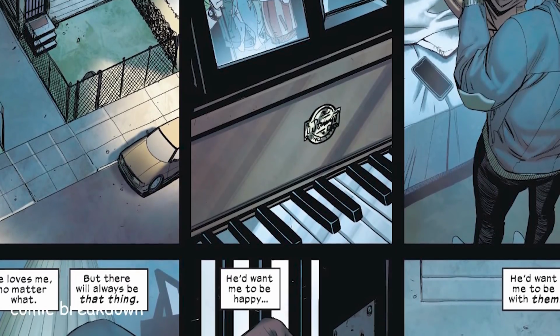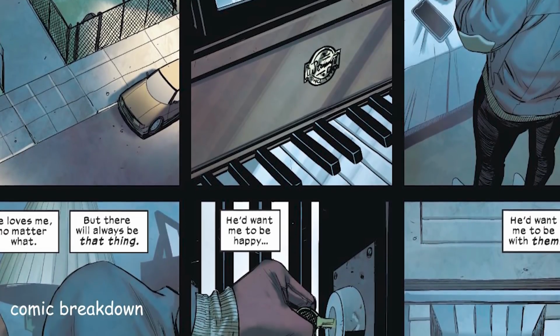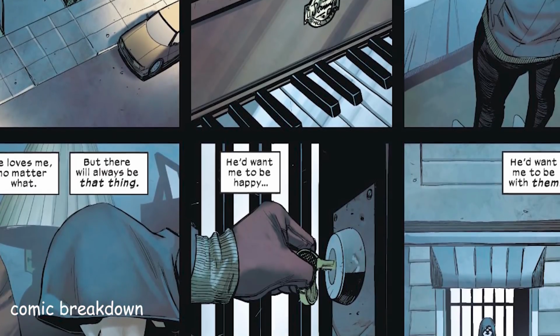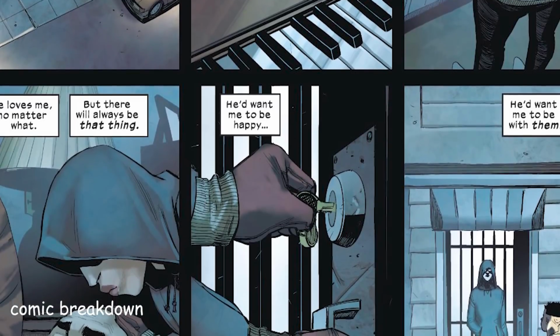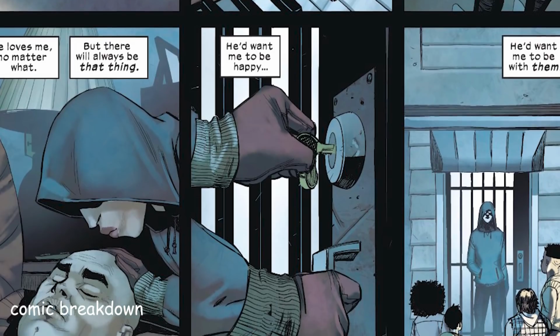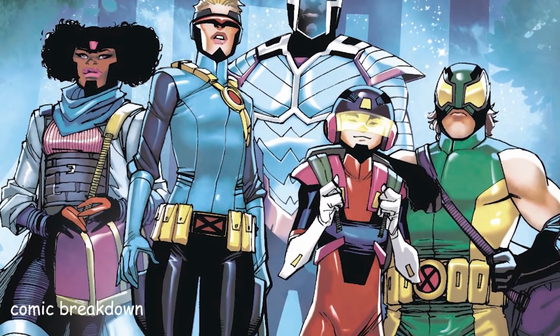And it's not that she's afraid that he won't be accepting. He's always been loving and very accepting, but there will always be that thing. He'd want to make her happy, and he'd want to be with them. The idea of leaving him behind hurts her. It really does, but at the end of the day, she feels like this is something she has to do. And she believes that he would understand why she has to do this, why they all have to do this.